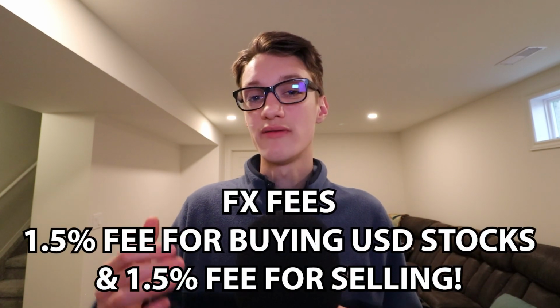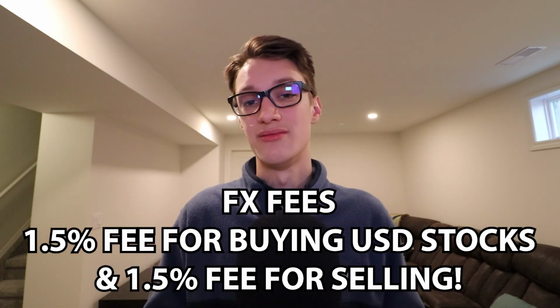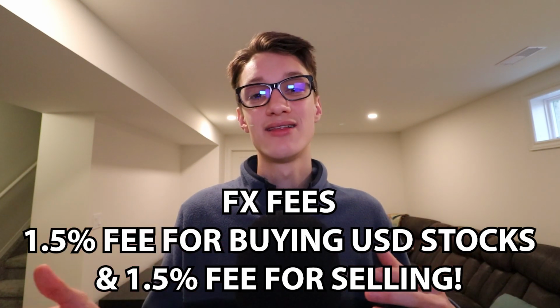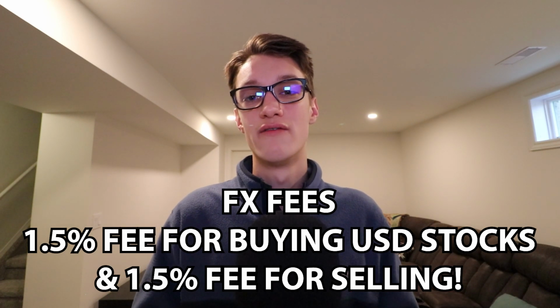For Wealthsimple, you have to deposit Canadian dollars as of right now into the account. With that, if you wanted to buy any US listed stocks or ETFs, it is a 1.5% conversion fee to transfer your Canadian to US dollars to make that purchase. And selling, there is another 1.5% conversion fee. This can add up quite a bit.